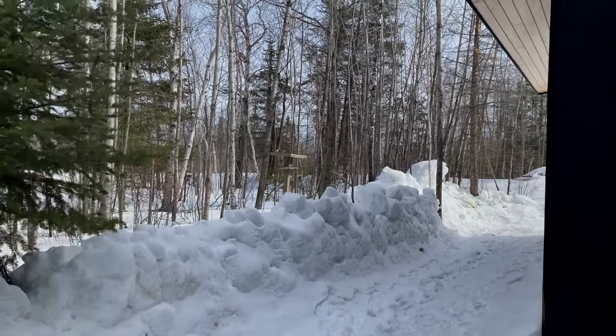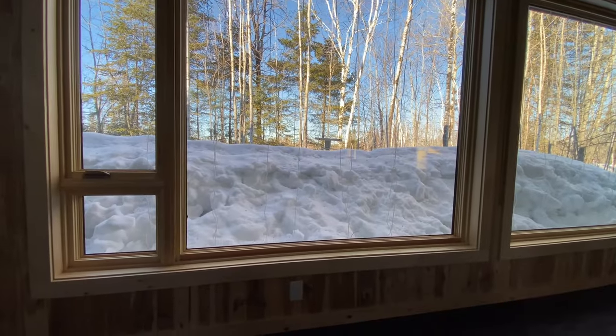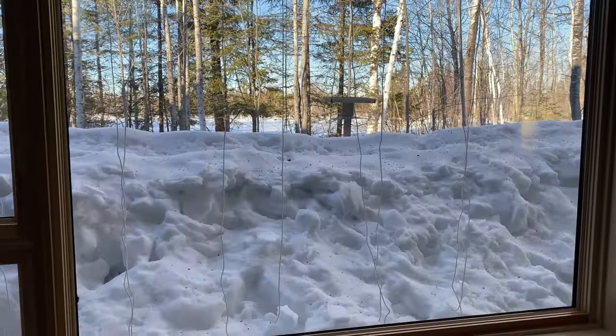You can hear the evening grosbeaks. It's been a phenomenal winter for evening grosbeaks here at the Welcome Center. The snow that has slid off the roof.